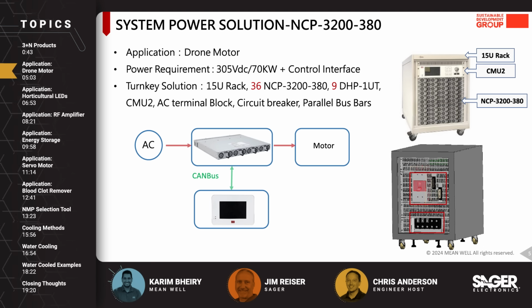So what we did, we suggested the customer use 15U racks, 9 racks, with each rack having a total of 36 NCP 3200-380 inserted. That 3200 means each power supply has 3200 watts, and 380 means the output voltage is 380 volts. Through the MCU, the CMU2, you can adjust the output voltage, and instead of the standard unit output voltage of 380, you can trim the voltage down to 305 to meet the customer requirement.